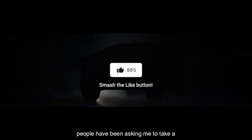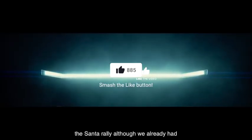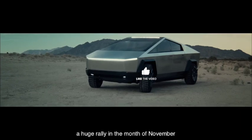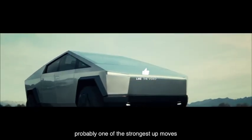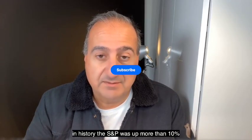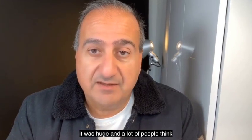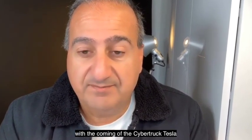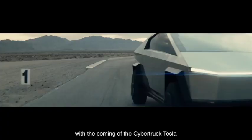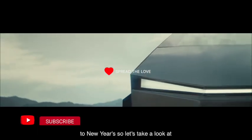A lot of people have been asking me to take a look at Tesla. We're heading to the Santa rally, although we already had a huge rally in the month of November, probably one of the strongest up moves in history. The S&P was up more than 10%. It was huge. And a lot of people think with the coming of the Cybertruck, Tesla can keep running and flying all the way to New Year's.